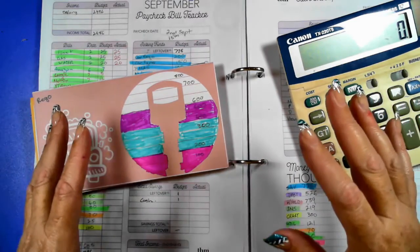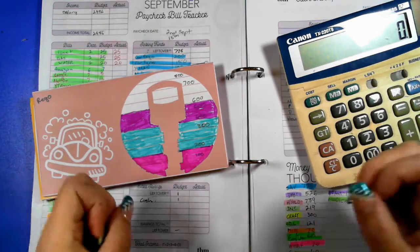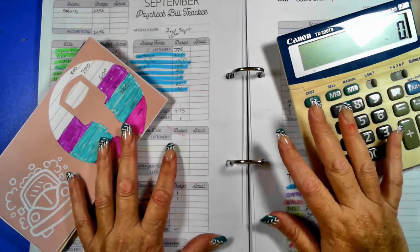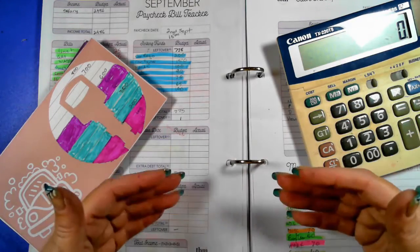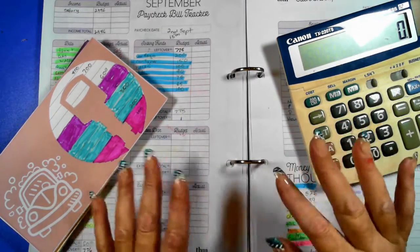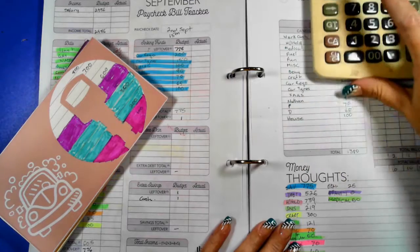But I'm not on tight reins where I'm not allowed to spend. I'm not putting that restriction on myself, because if I put that restriction on myself, this budget won't work. But by reining it in and knowing where my money's going is what's really making the difference. So knowing where my money's going is really helping me. So I will leave that there.